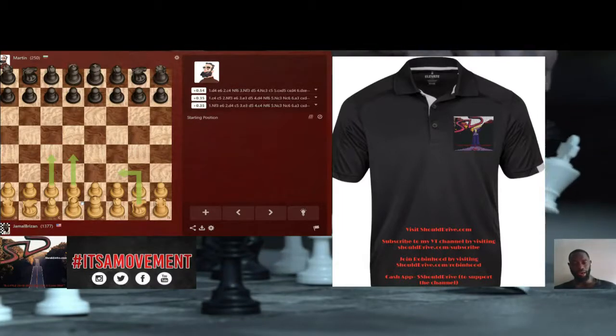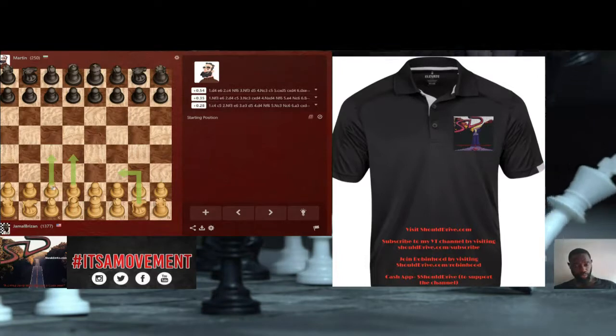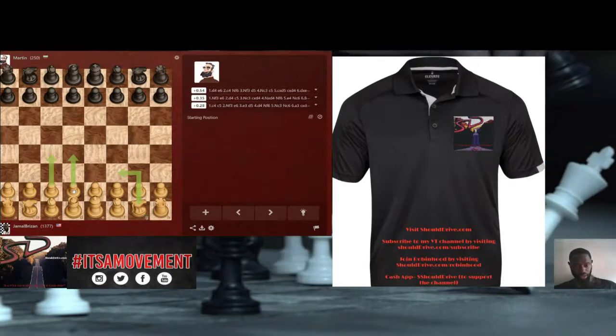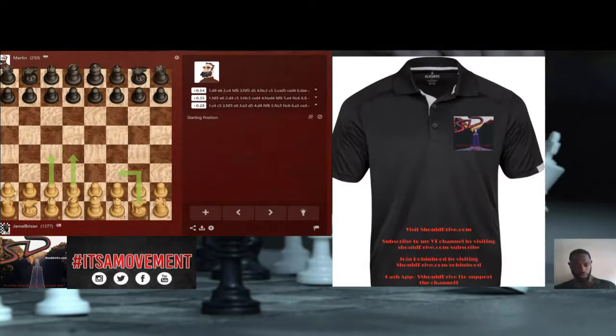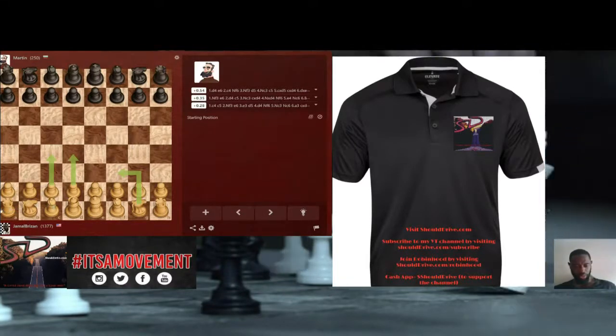I'll explain to you what the arrows mean. The green arrows are the moves you can make. The green arrows, again, are the moves you can make. So, for example, all these pieces you can move, except for these three pieces. Remember what we went over in the instructions.